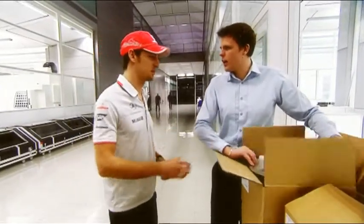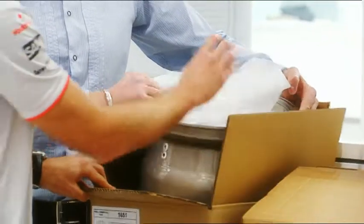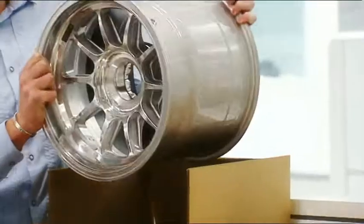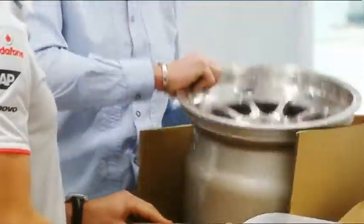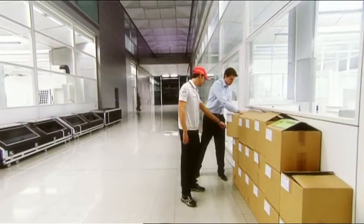This is what I love about coming to the McLaren factory. Flash wheels. You see a box, and it's the sexiest looking alloy wheels stacked up, ready to go to a race. But they're chromed up, baby. Look at them. Good rims. Look at that. Hey? If I leave that up, I'll get in trouble, won't I? It needs to be perfect. McLaren regulation.